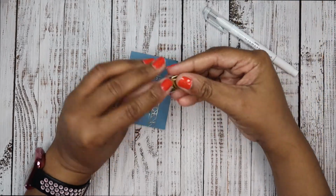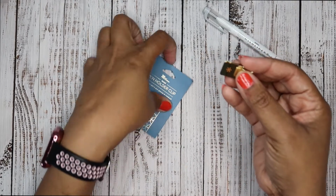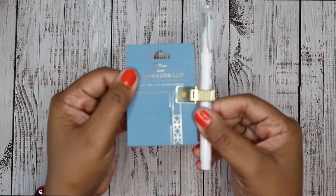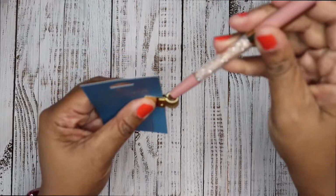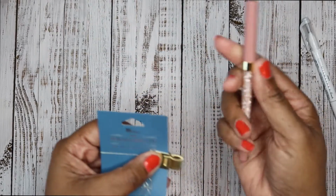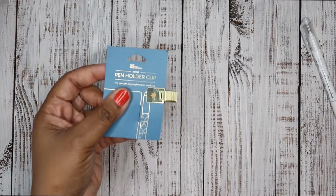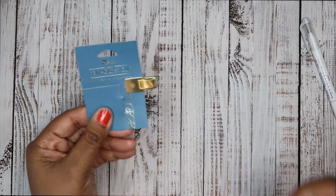And I had it on backwards because there's the asterisk right there. So let's try this one more time, you guys. It's flexible, so it can fit any size pens. Let me test that theory. Let me get one of my Villa Beautiful pens. Although I wouldn't probably use this on the Villa Beautiful pen because of the hardware on it. But it will fit. So, and this is going to be $5.50. Not bad. Not bad at all. This is cute and functional at the same time.